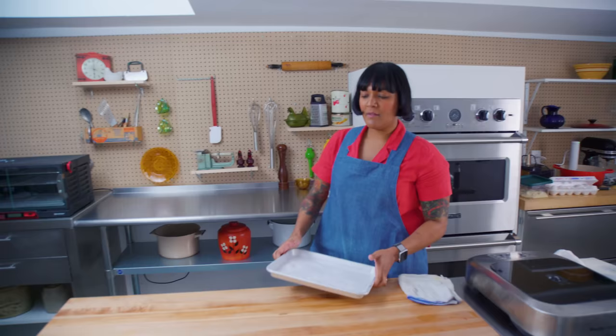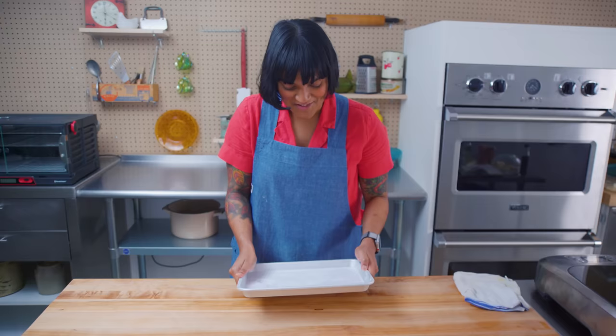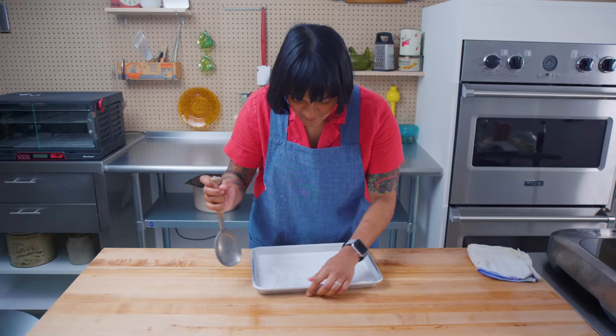This was the passion fruit liqueur that we just set, and I'm hoping to get some thin sheets. Oh yeah. That's perfect, okay. You can still taste the passion fruit. All right, that's good, I'm happy with that.